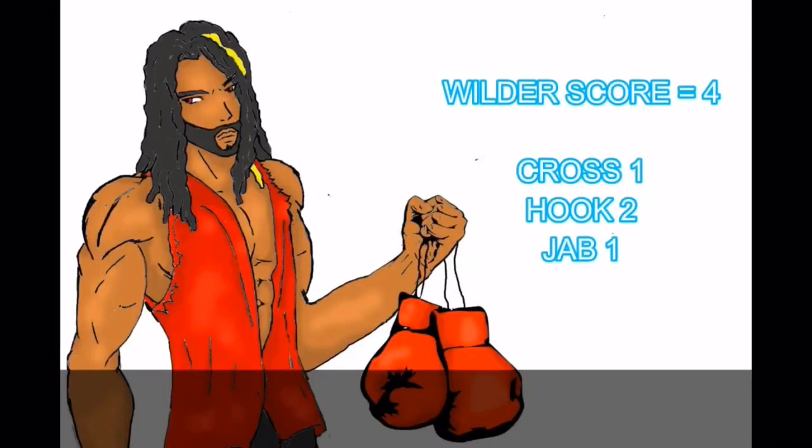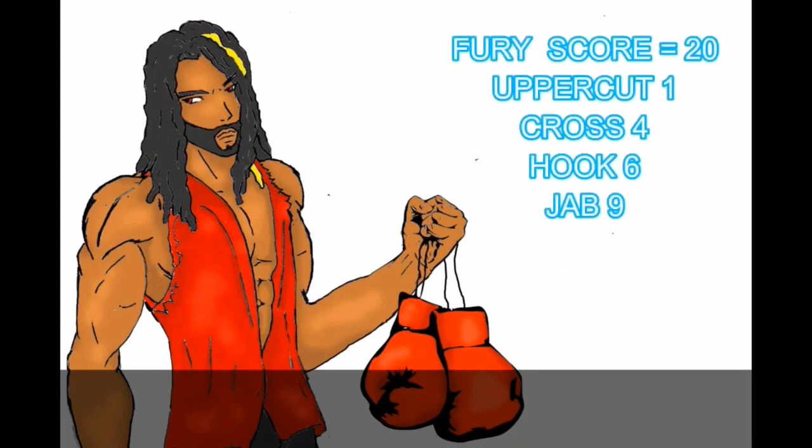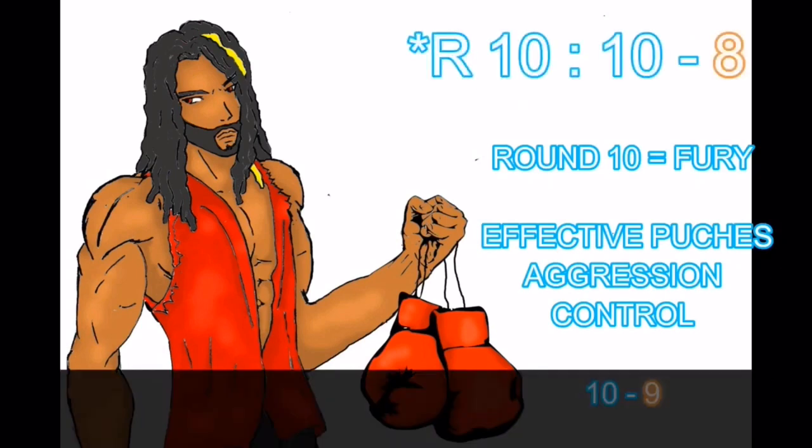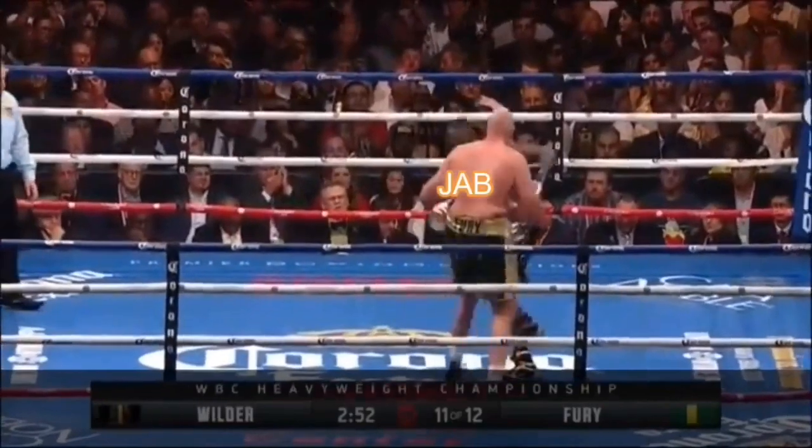Wilder only landed 4 significant punches in this one, 1 cross, 2 hooks, and 1 jab, whereas Fury landed 20 significant punches: 1 uppercut, 4 crosses, 6 hooks, and 9 jabs. Round 10, Fury. Effective punches, aggression, and control. 10-8, Fury.